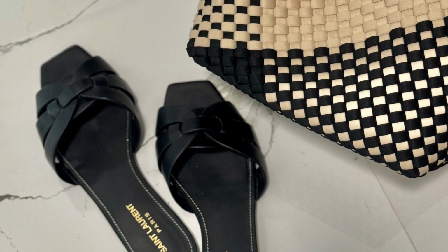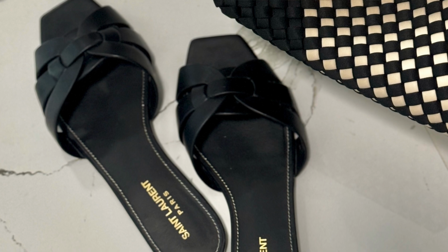So one day we were at the mall, it was my birthday month, and I was like, you know what, it's time. Guys, these sandals required absolutely no break-in period. I wore them the first time around to go to the mall, walked close to 7,500 steps, and my feet were like nothing. They didn't feel any discomfort. There was no rubbing anywhere. They were so comfortable from the start.